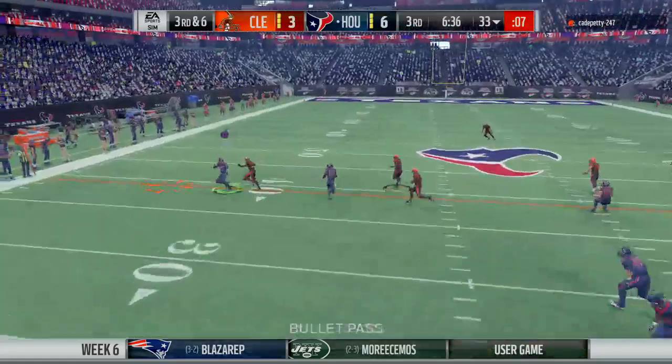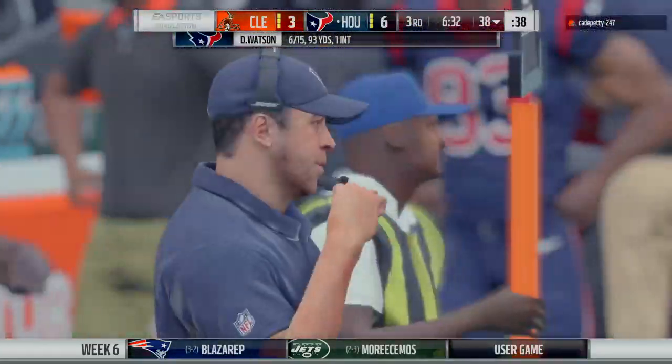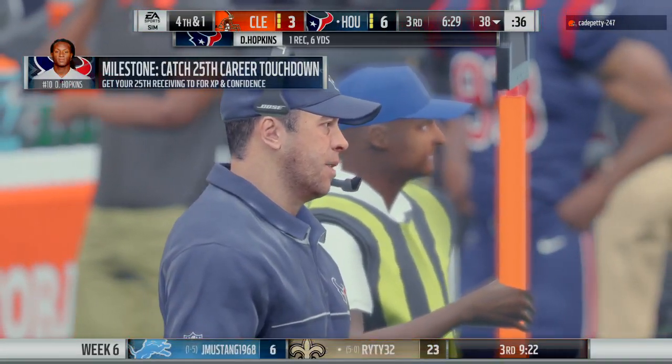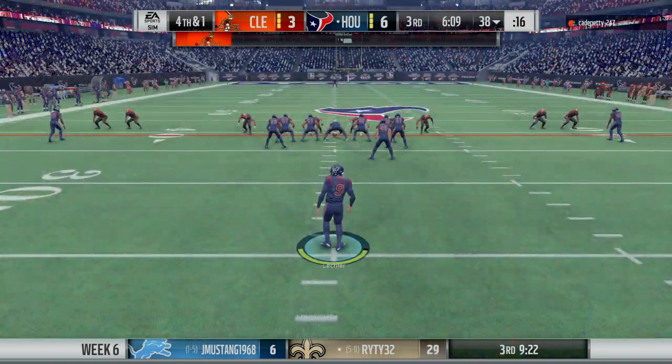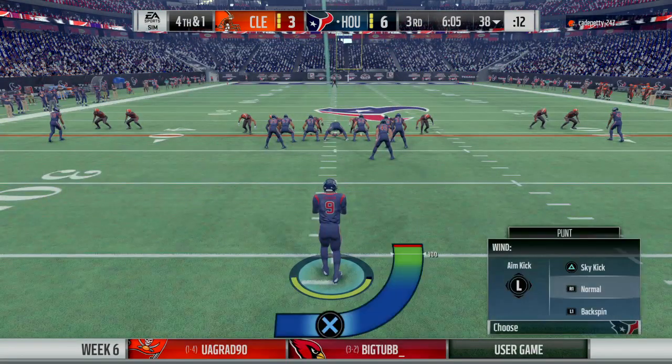From the gun, here's Watson. The catch made by DeAndre Hopkins. And he'll be brought down shy of the 40 at the 38-yard line. The completion good for only 6, and that'll bring up 4th. Here's Shane Lechler now as he's on to punt for Houston.